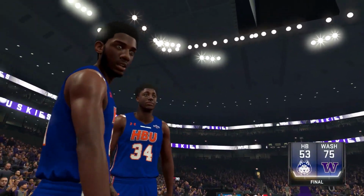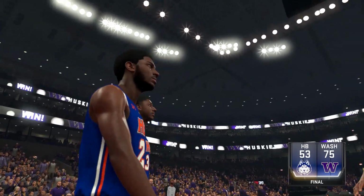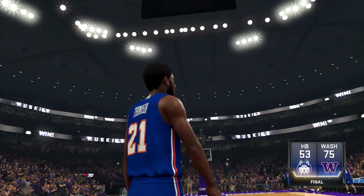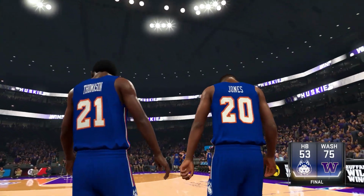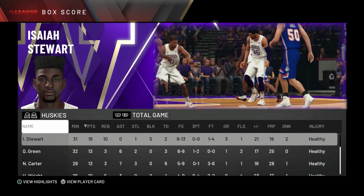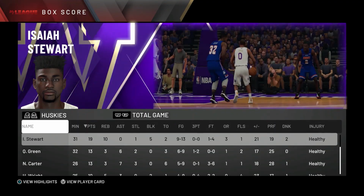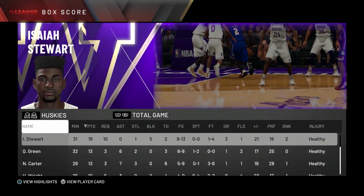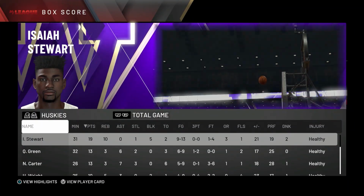As that wraps up his episode, the Washington Huskies destroy the Houston Baptist Huskies 75-53. Isaiah Stewart, just an animal. We'll look at his stats in 1 second. He had 19 points, 10 rebounds, a double-double, shot 9 for 13, went 1 for 4 from the free throw line, had 5 blocks. I mean, just an absolute menace down there in the post. So take a look at a couple of his highlights.